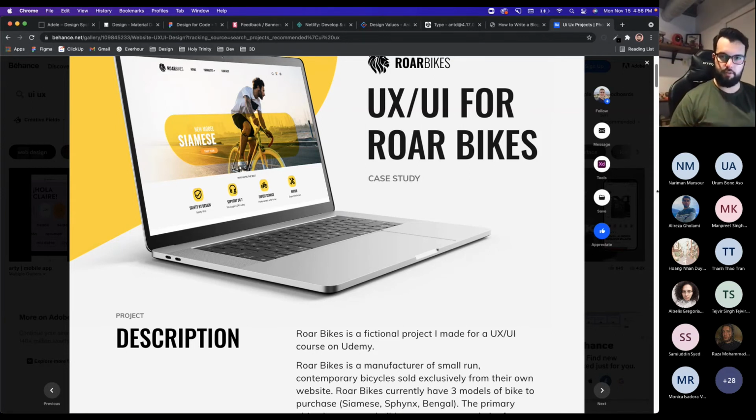The developers code it. It's given to the QA team. The QA team tests it. Once it's all done, it's put into a staging environment. Often that's to make sure it's actually functional, it's working, and it's not breaking the website. Once it has passed all those tests, it goes into production, which is the final output.